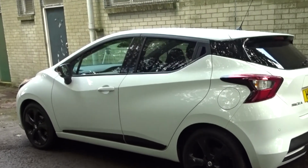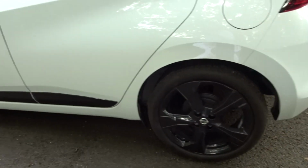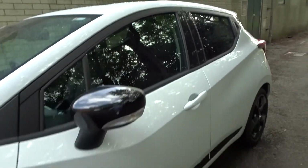Let's just talk about the styling first. So also we have the white car. So gloss black 17-inch wheels all round. We even have the gloss black on the side, the gloss black mirrors, and what would be nice, just as an added extra, is to get the roof gloss black would be pretty cool.